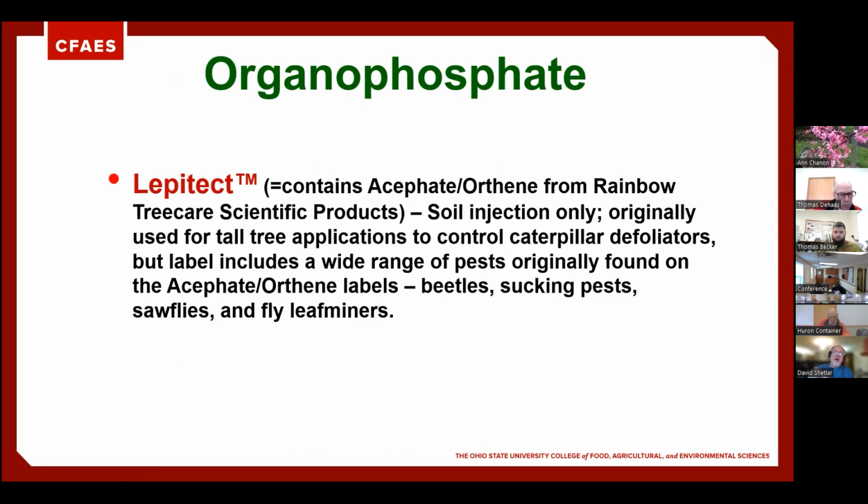There are other acephate formulations that you can purchase for nursery production that can be either soil drenched or soil injected. And when you apply them that way, they'll be picked up by the vascular system. It's not real rapid, probably about a 2-week period for adequate uptake.